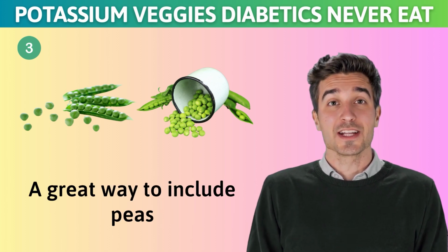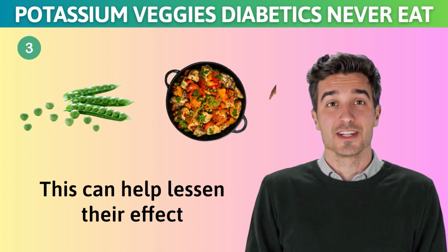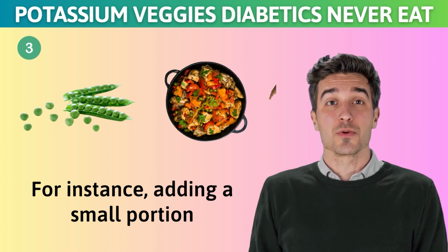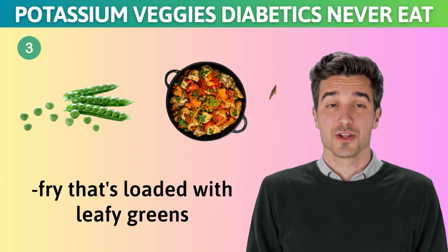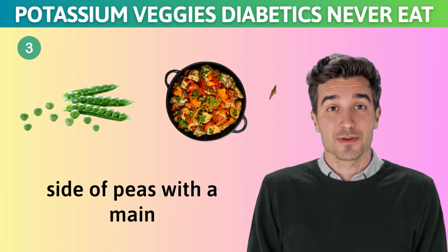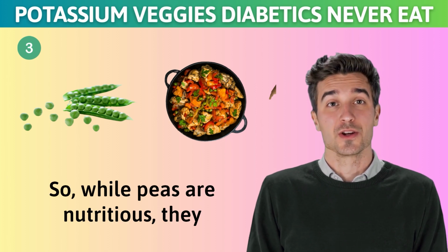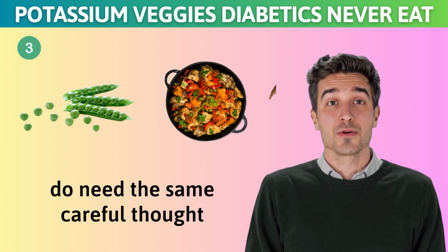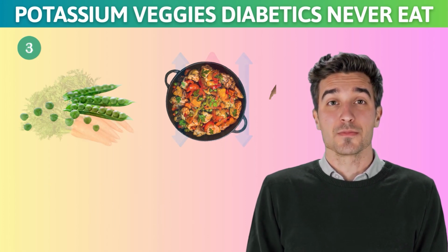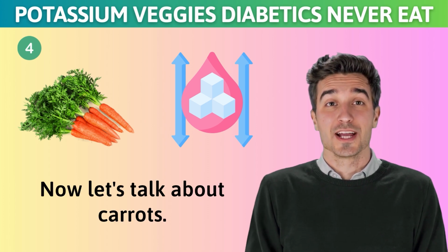A great way to include peas is to make them part of a meal that also has lean protein and healthy fats. This can help lessen their effect on your blood sugar. For instance, adding a small portion of peas to a chicken stir-fry that's loaded with leafy greens is a much more balanced way to go than having a big side of peas with a main dish that's already high in carbs. So, while peas are nutritious, they do need the same careful thought as other starchy vegetables if you're managing diabetes effectively.